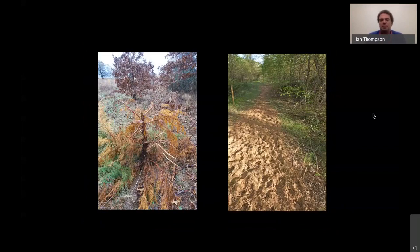If bison are allowed to be in a certain area for very long, they also create trails. The early accounts from southeastern Oklahoma mention bison trails all the time. They were used as routes of transportation for people too. These trails, of course, also reset ecological succession back to zero.